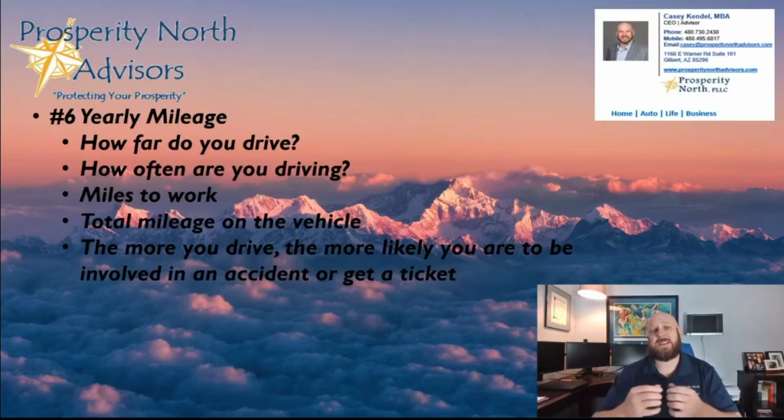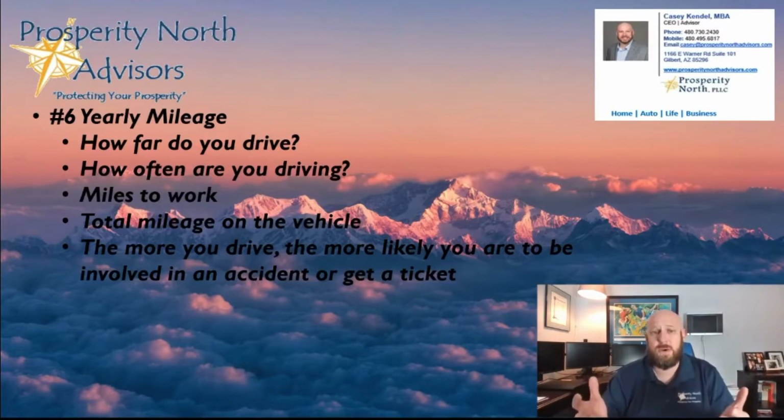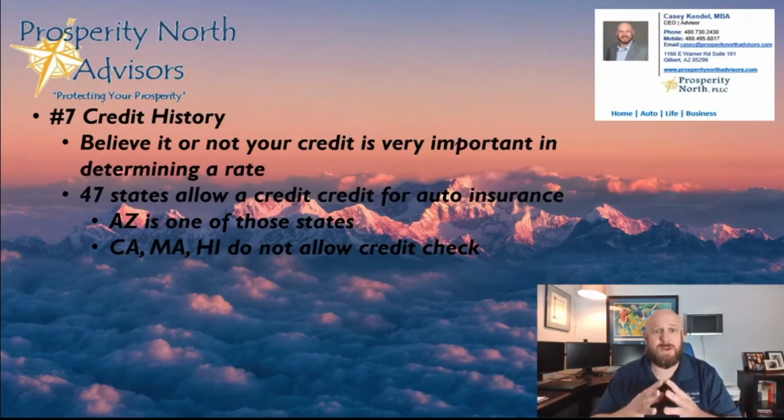Then we've got your yearly miles. How often are you driving? How far are you driving? How far is it to work? What's the total mileage on the vehicle? And really the insurance company behind this in their thinking is the more you drive, the more likely you are to be involved in an accident or get a ticket. So it is what it is.